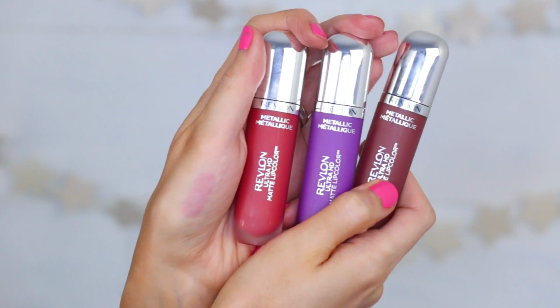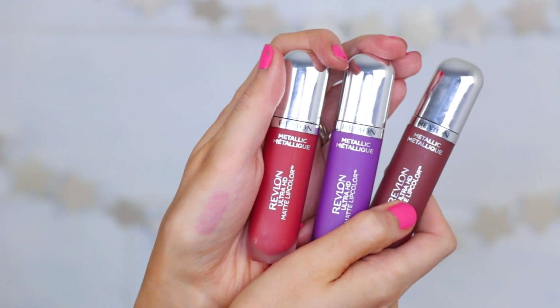They also sent me a bunch of their new Ultra Matte Lip Color metallic ones. I don't remember if I like their matte ones or not. I feel like it had a very sticky feel to the lips, so I'm hoping these ones are a little bit different. They look really pretty here in terms of color. Ooh, this one is very similar to what I'm wearing today. I don't know how metallic these are. I have not swatched them.